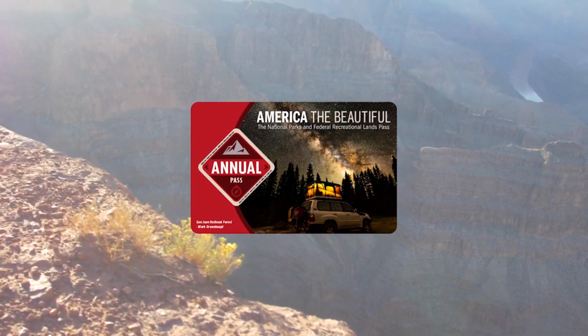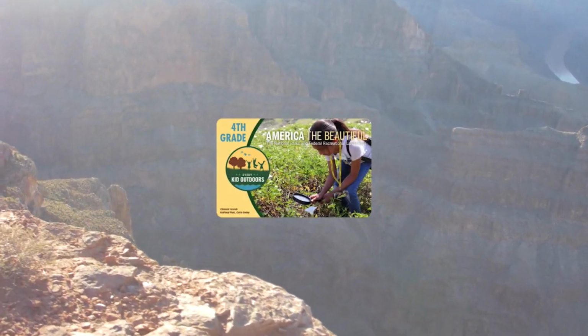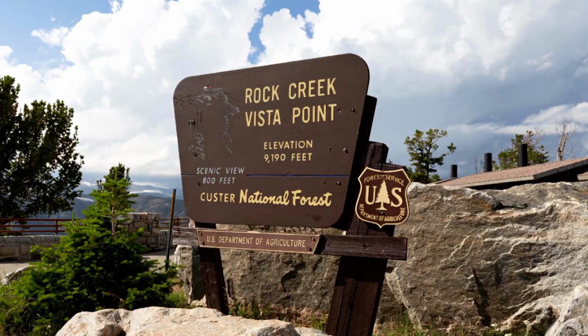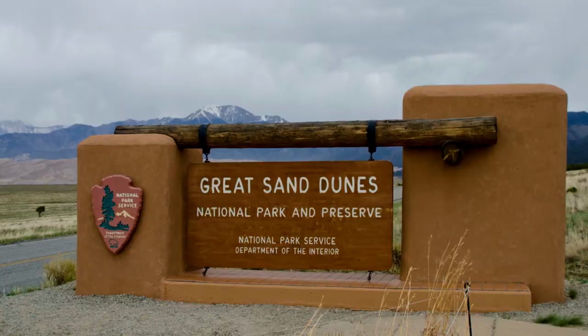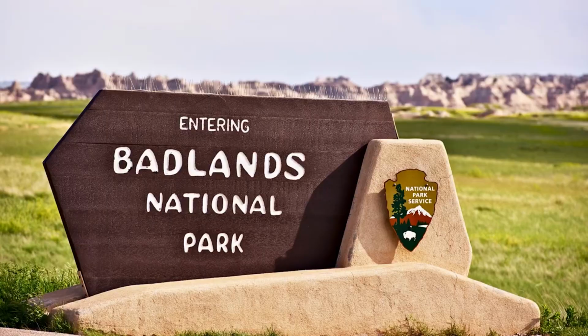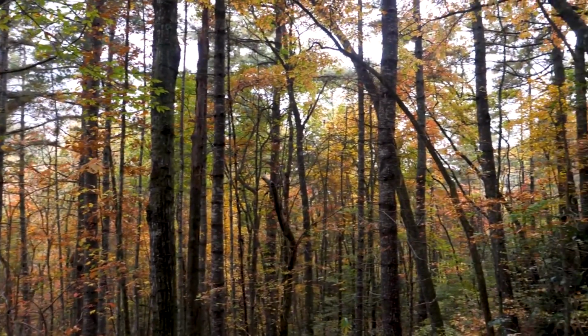Also, if you plan on visiting multiple national parks this year, make sure you get your hands on an America the Beautiful National Park Pass. The pass is accepted at over 2,000 national parks, and for just $80, your admission is covered at any of the participating parks. In just a few trips, this pass pays for itself, and should definitely be on your radar if you love exploring the wonderful beauty of American national parks.